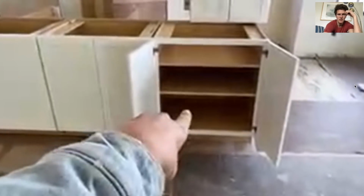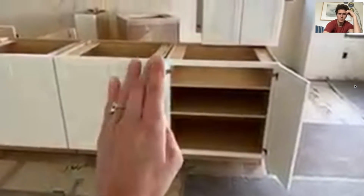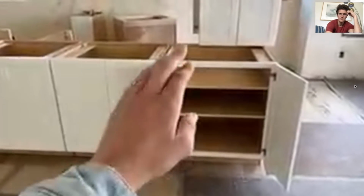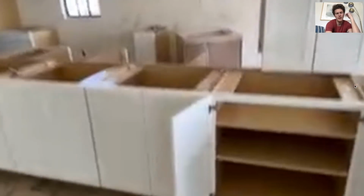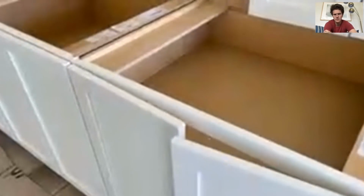So this can even be a craft cabinet, or trays, more decorative stuff. And then I'm thinking along here is more like cups and everyday use stuff. But this is a ton of space under here. And look, they are slam free.